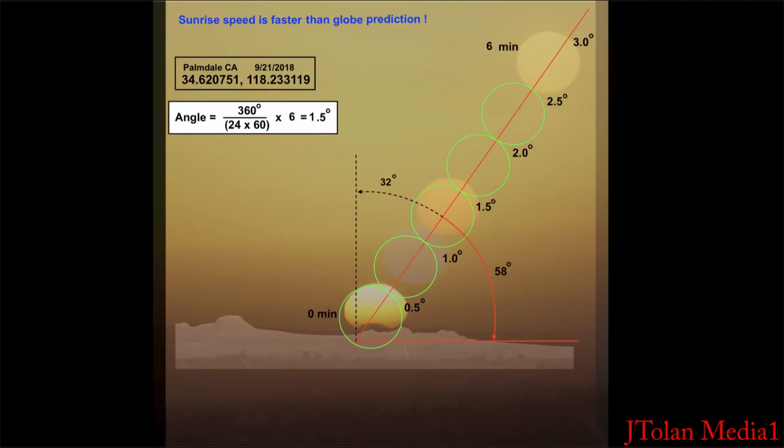Now here's the velocity. Notice that the solar disk is moving up a lot faster than it should. The sun should have moved up only about 1.5 degrees, but it moved up 3 degrees. I took two back-to-back time lapses, 1 second step and 180 frames each for a total of 6 minutes.